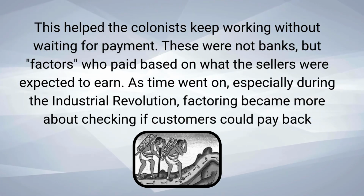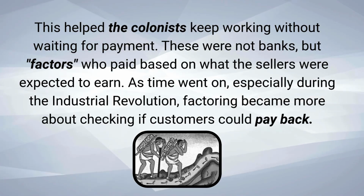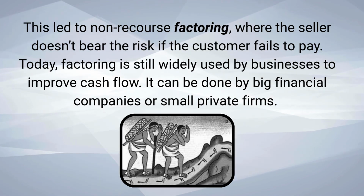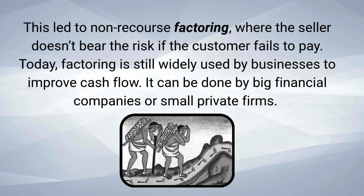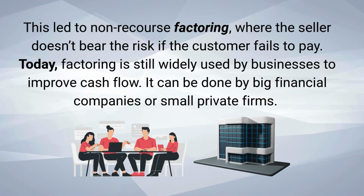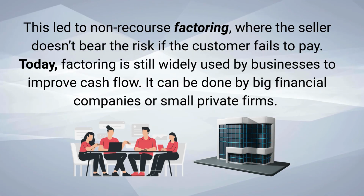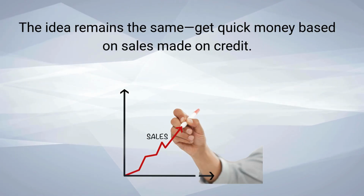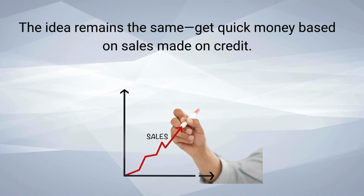As time went on, especially during the Industrial Revolution, factoring became more about checking if customers could pay back. This led to non-recourse factoring, where the seller doesn't bear the risk if the customer fails to pay. Today, factoring is still widely used by businesses to improve cash flow. It can be done by big financial companies or small private firms. The idea remains the same: get quick money based on sales made on credit.